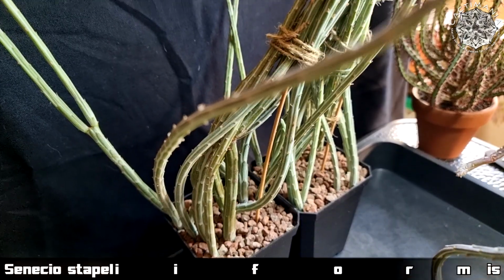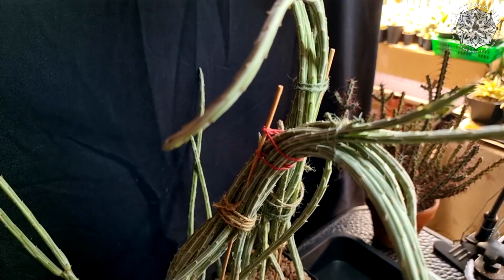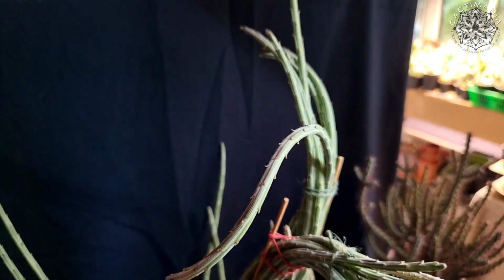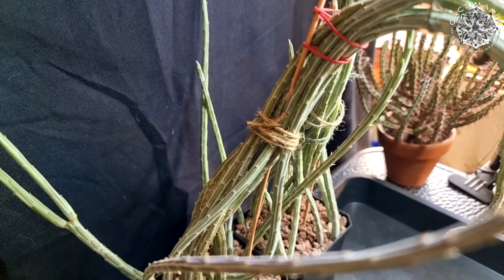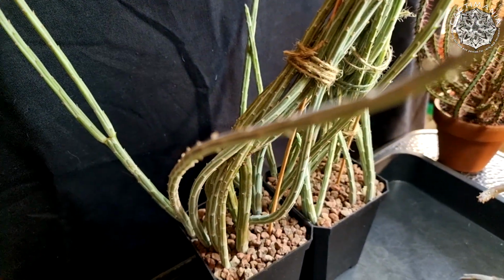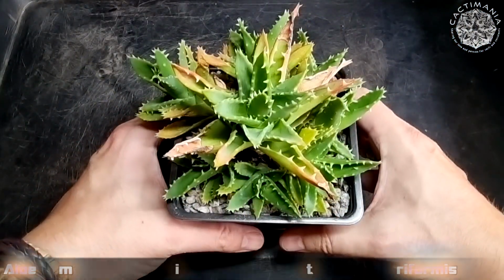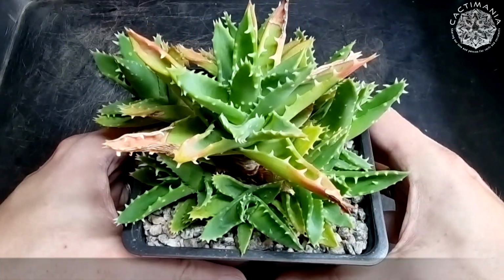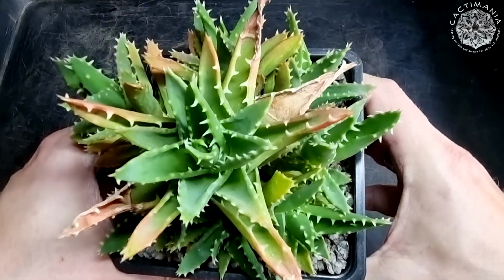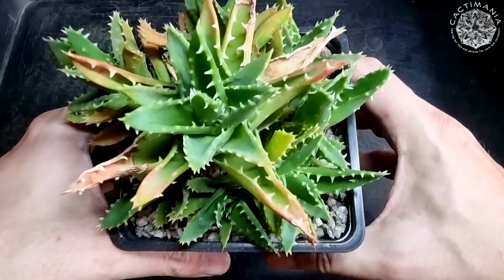My two huge Senecio stapeliformis, sometimes called the pickle plant. They've grown crazy since I repotted them. Aloe mitriformis. This is another that got repotted earlier in the year and has done well after that. Lots of offsets on it.